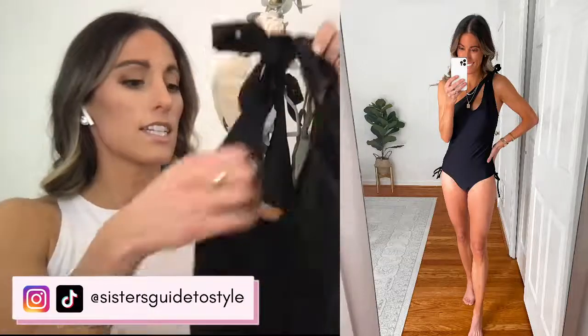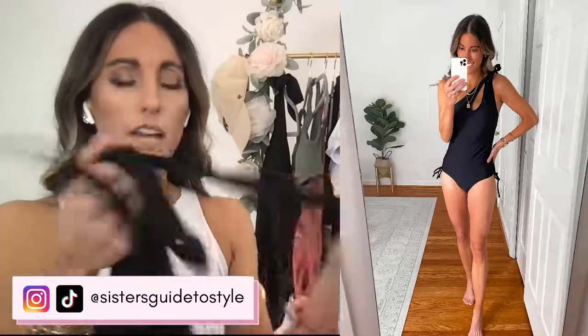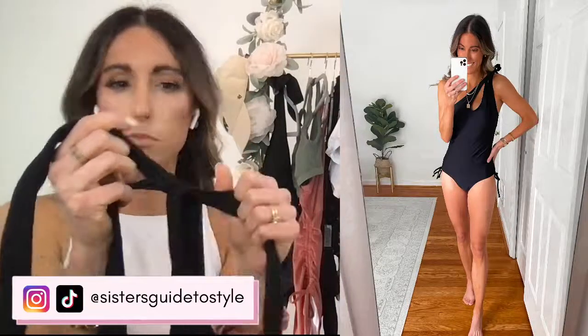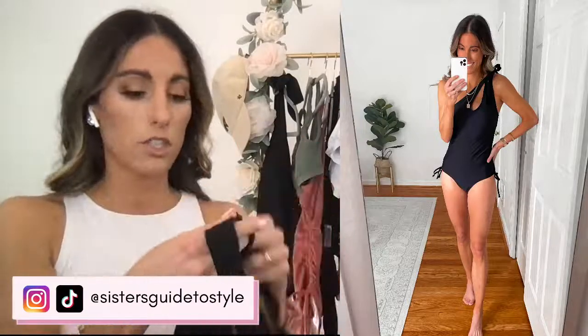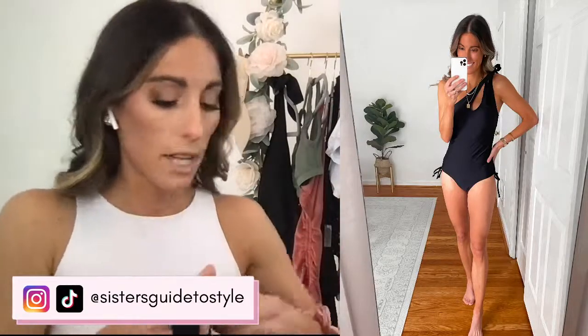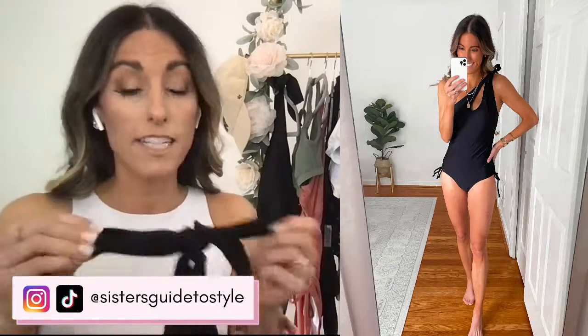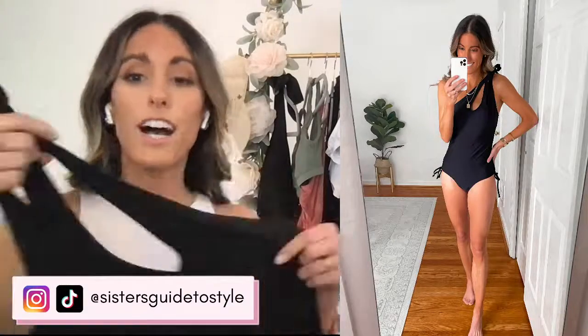So I love it. The only thing I will say is kind of strange about this suit is the tie at the top is not removable or adjustable, which I thought was kind of strange, but that's all right. It does come in four colors. And like I said, it has really good bum coverage. So if you're worried about showing too much cheek at the beach, this one's good for you.